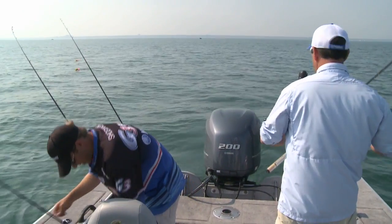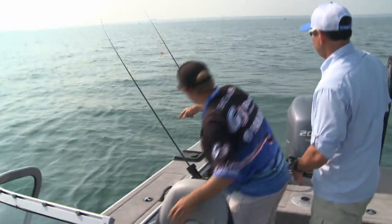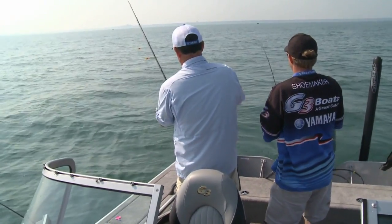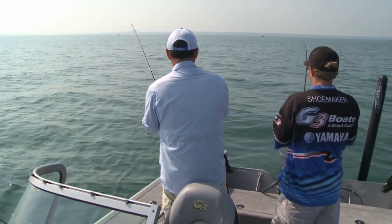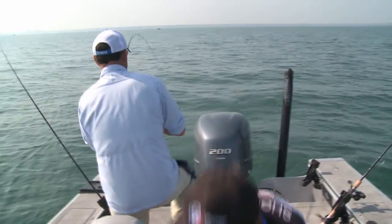Is there a fish on that? Yep. Well, while you're doing that, I'll reel him in. Where's he at? He's on that rod right here. Is he on there? Yep. You don't have to set the hook or nothing. He's on. Staying down. Do I need the net? Well, I don't know. I'll tell you here in a minute.